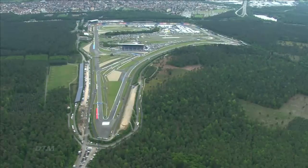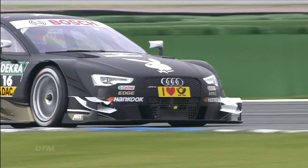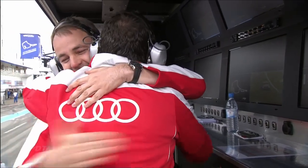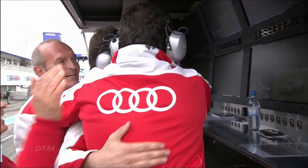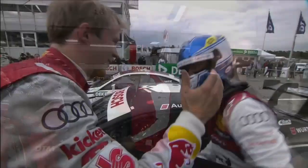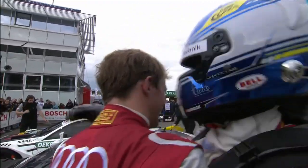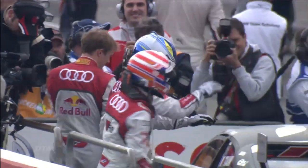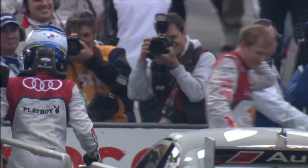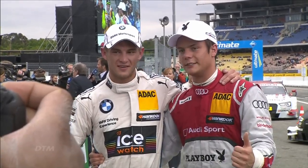So good sleep is the order of the day for our pole sitter, Adrien Tombe. And there is the car that propelled him to that position on the grid. Just pleased that everything has come right for Adrien Tombe. The delight there on the pit perch and in the garage as well. And Mattias Ekström over there to congratulate him. Good camaraderie there. And he bangs the top of the car. And quite rightly, with delight.